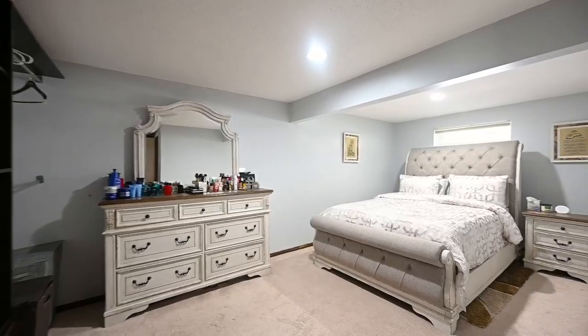The lower level of this home has a large family room for some family time and a master bedroom.